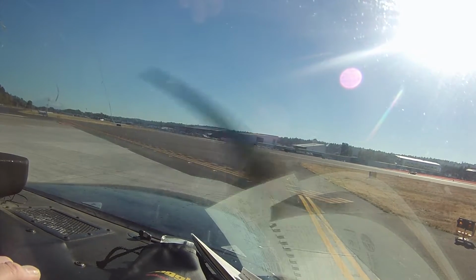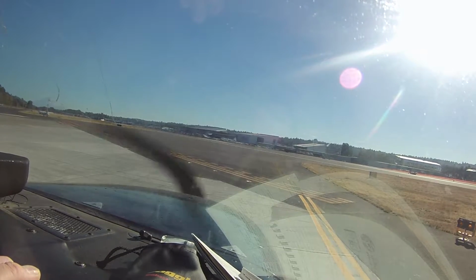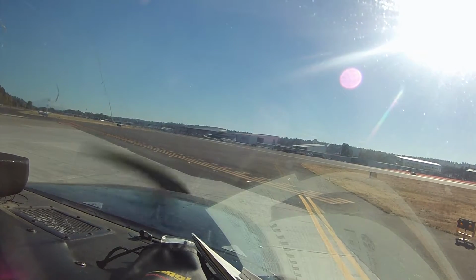Piper 5 Delta Golf, runway 31 right, clear to land, wind 300 at 12. We may as well wait. Bremerton 33 Zulu, fly to downwind. There's going to be several departures before we get out.